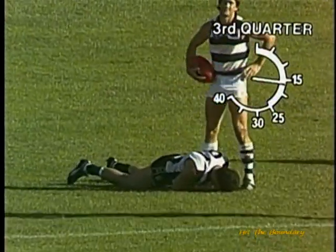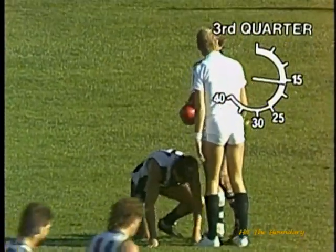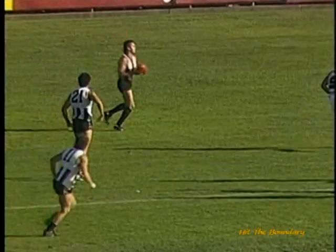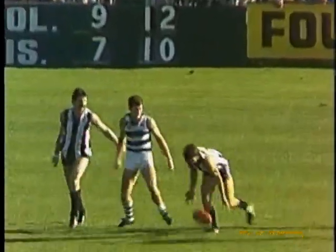Midway through the third quarter, and Collingwood's lead now 14 points. He's going to get the free kick for a high tackle. Yes, it must have been a high tackle, Clark. Otherwise, he was caught. Out to Tony Shaw, and Tony Shaw to Cloke. Cloke in front is beaten.